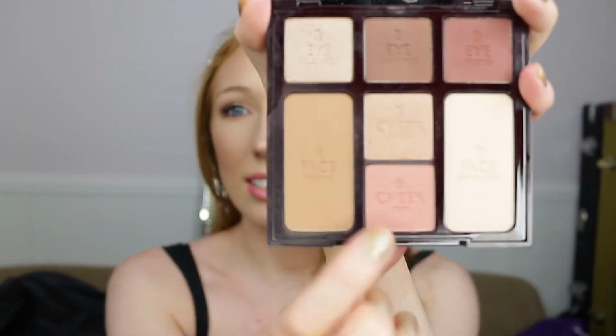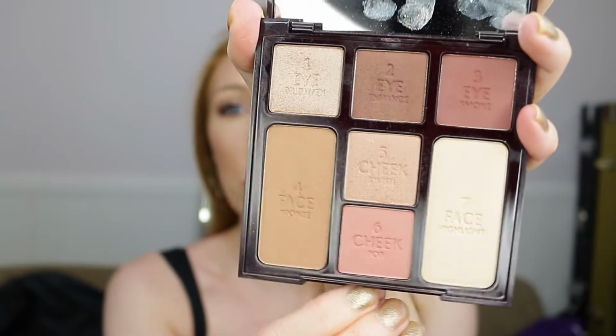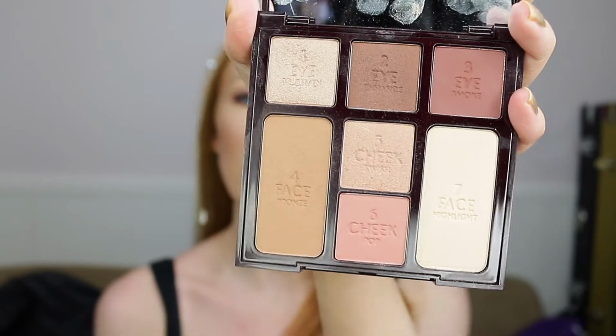But the colour is nice and I feel like it goes really well with the bronzer, so I do like the colour of it. I think I definitely prefer the number 6, because with the number 5 it looks like it's more of a highlighter, but I did mix the two together just so I can see what it looks like.